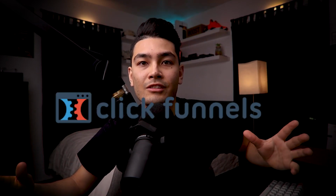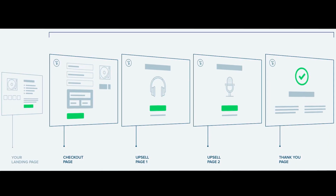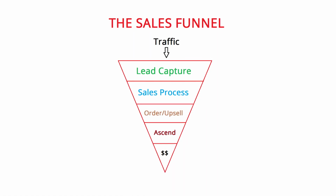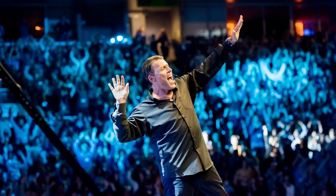I only know one product on this planet that will be able to achieve all of these things for us. And let me introduce you to Clickfunnels. Clickfunnels is a software that can build and host websites, and not just any website, it's a specific website called a sales funnel. Every single business on this planet needs a sales funnel. For example, Grant Cardone, Dan Locke, Tony Robbins, they all use Clickfunnels, and the crazy thing is that not all businesses have one. And they're missing out on a ton of business, especially here in the digital age.